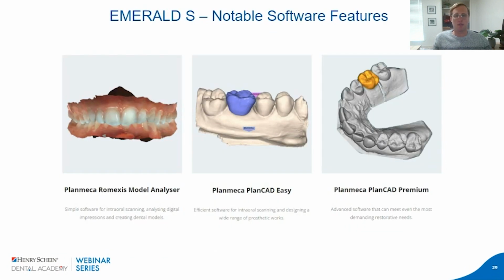Some notable software features on the Emerald S include the Planmeca Romexis model analyzer, which allows you to analyze any digital impressions from dental models. The PlanCAD Easy software, which was showcased when I was scanning with the Emerald S scanner, very easy to use. And the Planmeca PlanCAD Premium software is as robust as it gets for any type of design software available in the dental industry. It doesn't get any better than the PlanCAD Premium software.